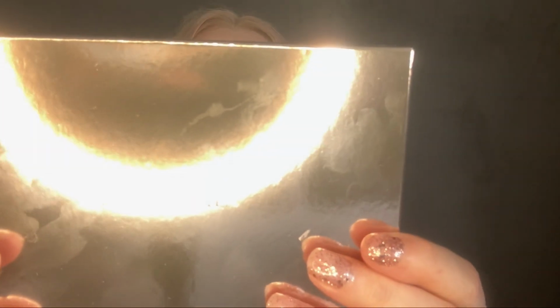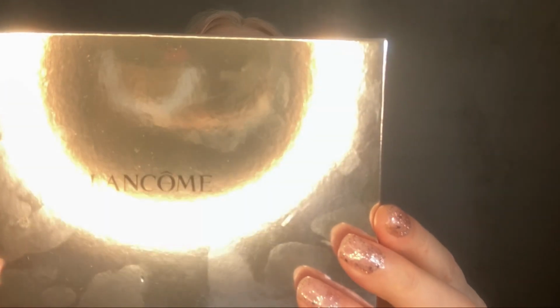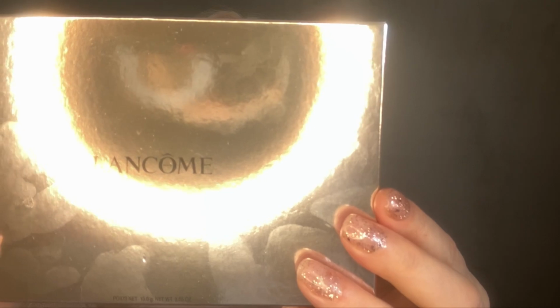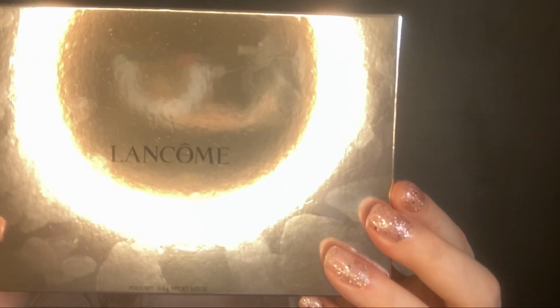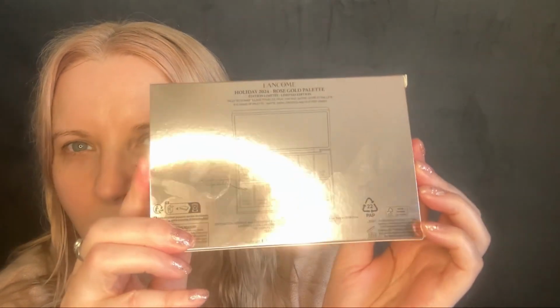I don't have any Lancome eyeshadows. And they're saying this is an eyeshadow and face palette. Eye and face palette, they're calling it. It says Holiday 2024 Rose Gold Palette, limited edition. So they're calling it a palette. Oh, it says eye makeup palette. And it says matte, satin, frosted and glittery finish. And all the names are on the back here, and it tells you about the palette. So there it is on the back there.